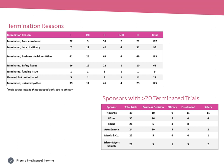The rationale for terminating the trials that was most prevalent was due to a business decision. Business decisions encompass a large number of reasons: pipeline reprioritization or disease strategy shift, funding reprioritization. Those are typical kinds of business decisions.